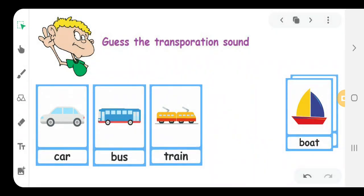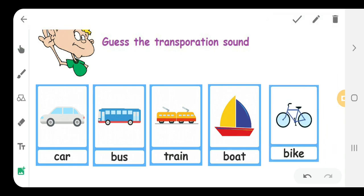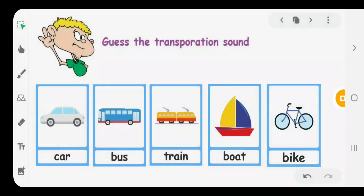Okay, the last one is bike. The sound referred to a bike. Okay, let's listen. What's the correct pronunciation of this word? Let's listen together. Bike.